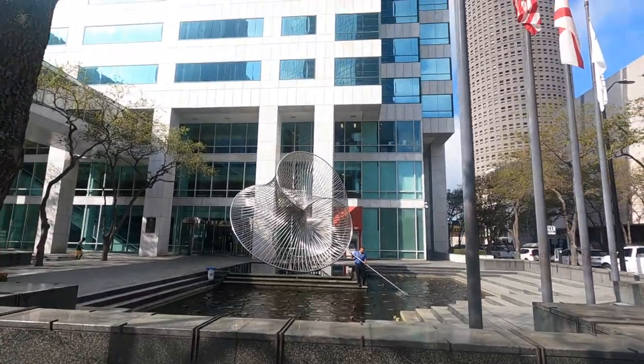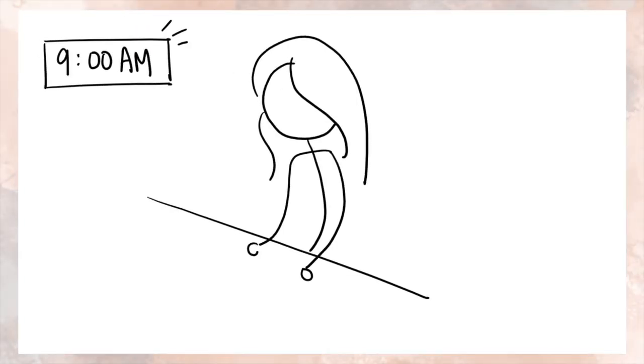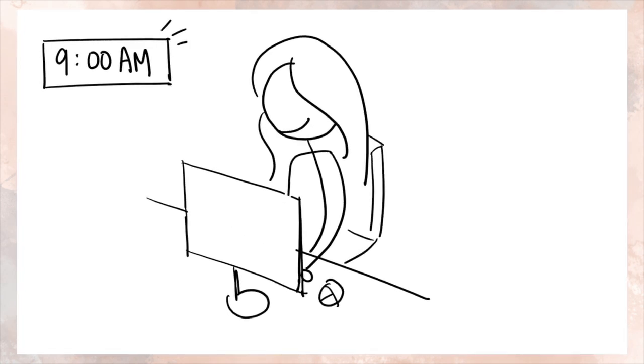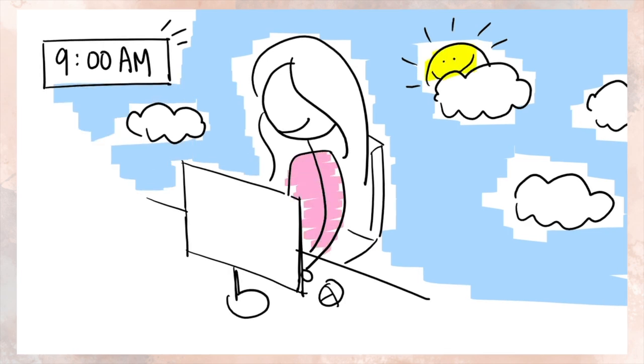And this is the building. At 9 a.m., Nikita walked into the office, greeted all the Tampa folks, chose a corner seat, which apparently has the best background view, and started working away.